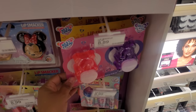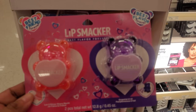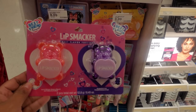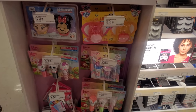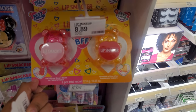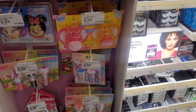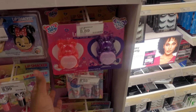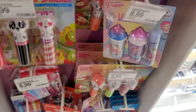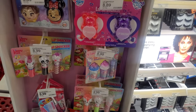These are so cute. It says $8.89. Oh my gosh, look at that. These are adorable. I want them. Best friend for, forget your best friend, it's all about mommy. Look at this one. Love you strawberry and pineapple. These are so, so cute. I love it. I'm gonna have to grab some. Got the Frap, the pals are $8.99, and of course the emojis.